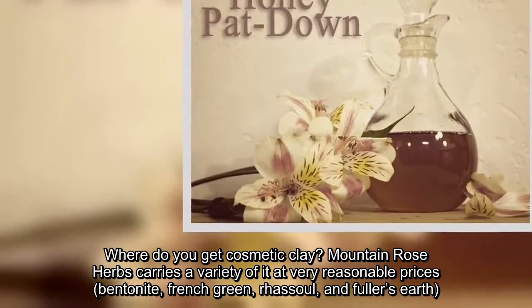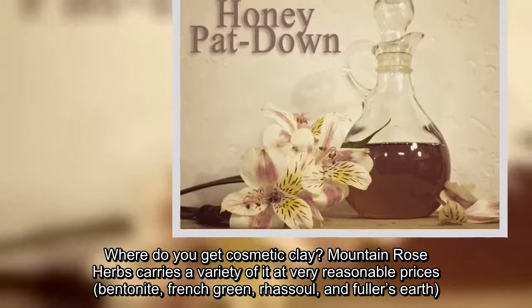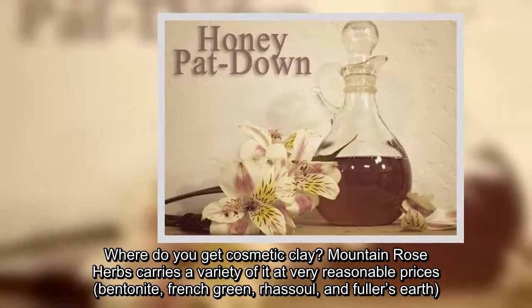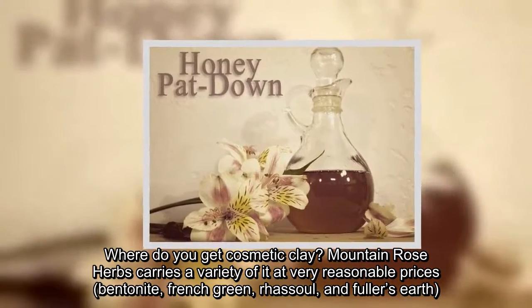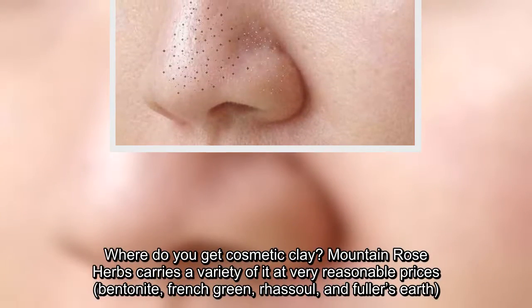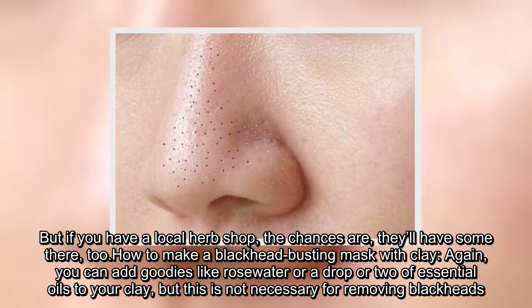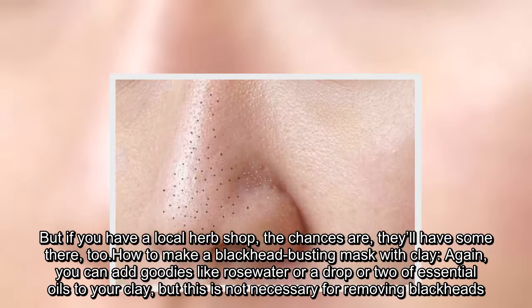Where do you get cosmetic clay? Mountain Rose Herbs carries a variety of it at very reasonable prices: bentonite, French green, Rassoul, and Fuller's Earth. But if you have a local herb shop, the chances are they'll have some there too.